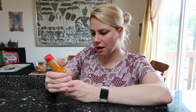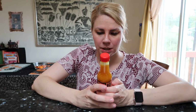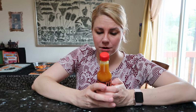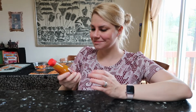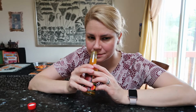All right, so this is habanero and peach. It is another 3 out of 5 flames. We've got white vinegar, peaches, orange bell pepper, sweet onion, orange habanero, sugar, salt, cinnamon, ground cloves, citric acid, and nutmeg. And it has like a really good peach cobbler color. So, ooh, a little bit of a pop.